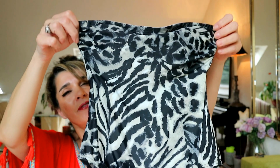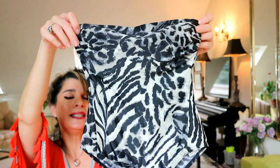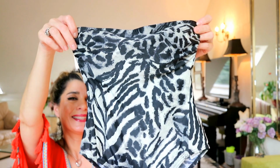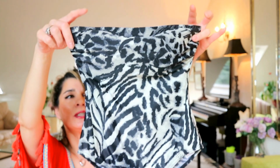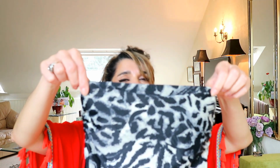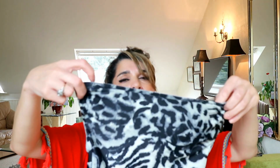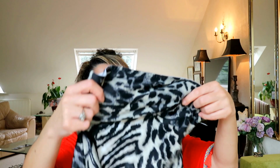And then this is the other one. Animal print. Every girl needs an animal print. So that is that one there. This one actually does have an attachment there. It's a halter neck. I have to find it, but I never wear the halter neck with this one. It stays up quite well.